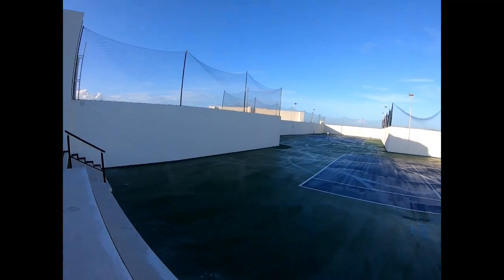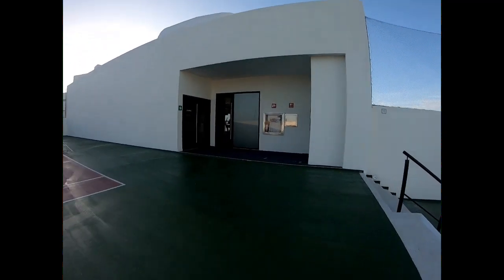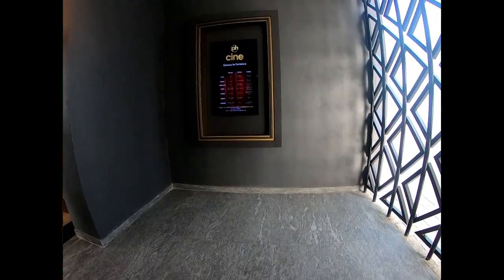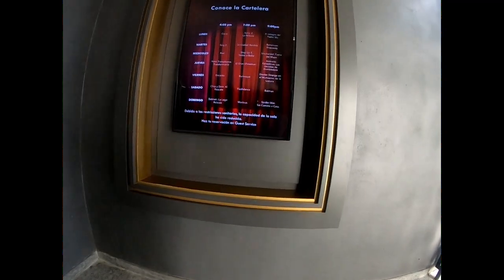They also have volleyball. So if you like to do volleyball, they have volleyball. They even have sand volleyball or beach volleyball. So, yeah, any type of convenience like that, feel free to do it.